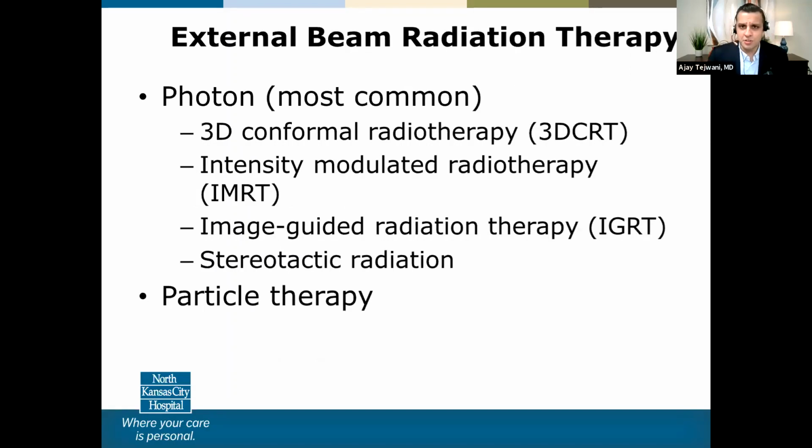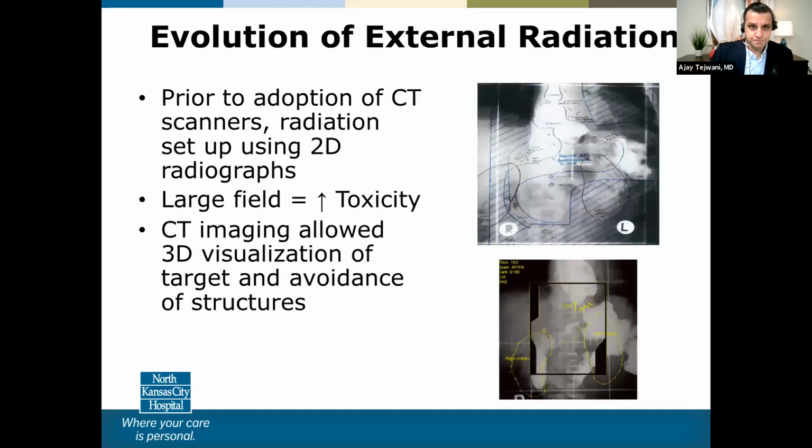So external beam radiation comes in several forms. Photon therapy is the most common across the country. There's also particle therapy, which I'll review. Within photon therapy, there are 4 major types that I wanted to review to give an overview, which I'll review in the coming slides here.